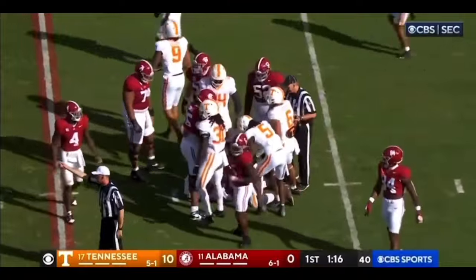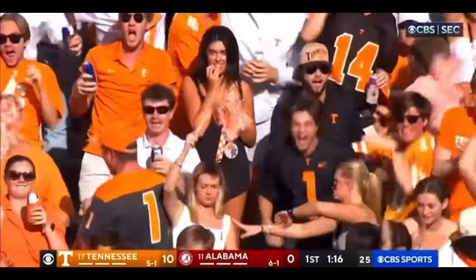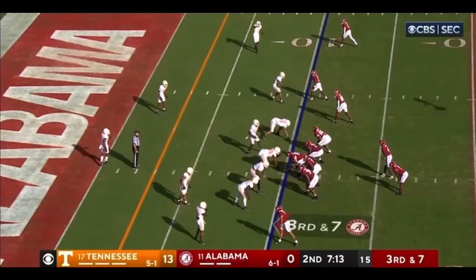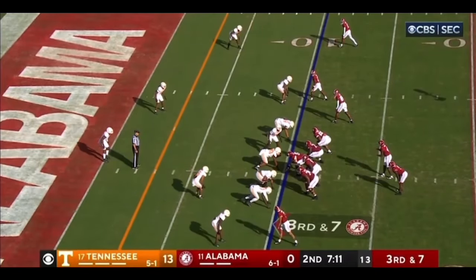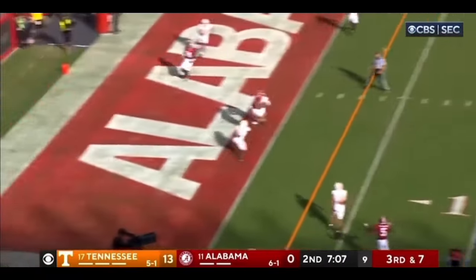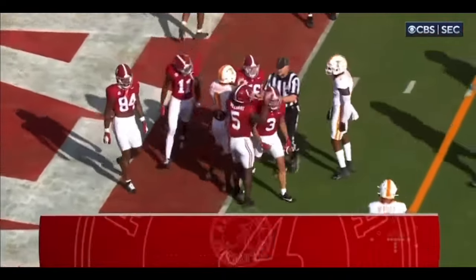James Pierce went to the other side and worked on, I think it was Proctor over there, number 74. Made that not really matter too much. It's mattering right now. Pierce is on the other side again, switched over. Milroe at 3rd and 7. This time has time to the end zone. Got it. Touchdown, Alabama. And it's Burton for the score.